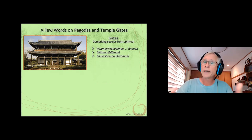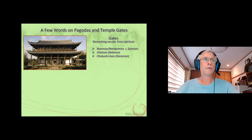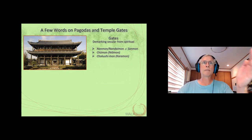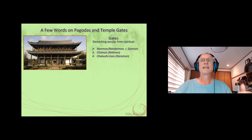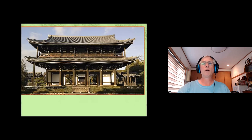The stone step running under the gate and the columns dividing it are physical symbols of division between these two worlds. So the Sanmon, originally Nandaimon, the main south gate, became the Sanmon. And the san in this case is a homonym for two very different gates. The first is the Sange Datsumon, the gate of liberation from the three earthly desires. And this is what we're looking at right here.